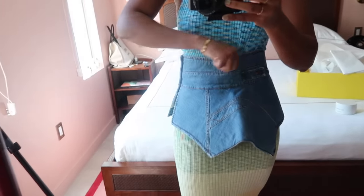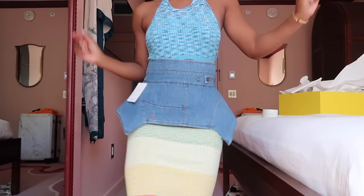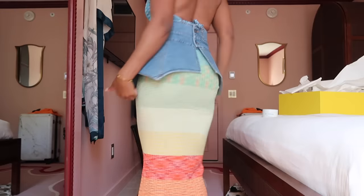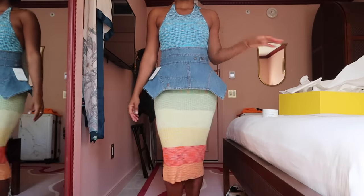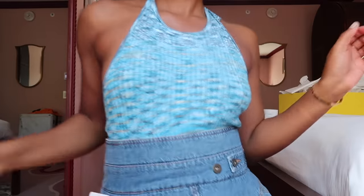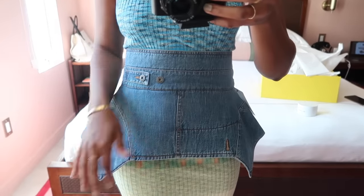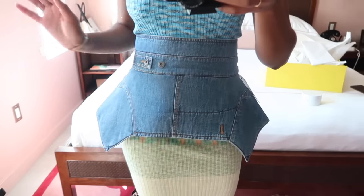Cannot turn it for y'all. There we go. This is considered the front, and it is really giving. So I'll link this down below if you guys are interested. Remember, it is denim, so it is a little pliable. And the medium is quite tight on me, like I can breathe, but I definitely could not have gotten a small. The large would have been way too big.